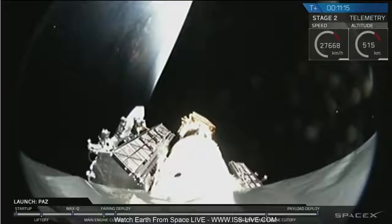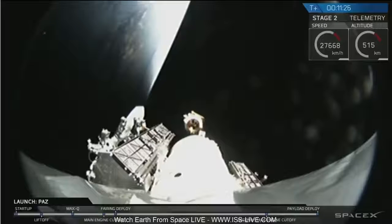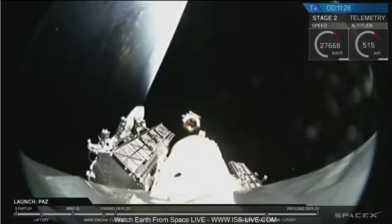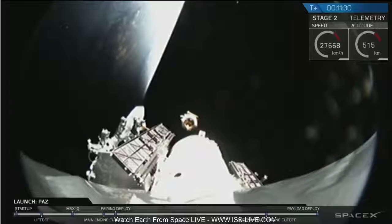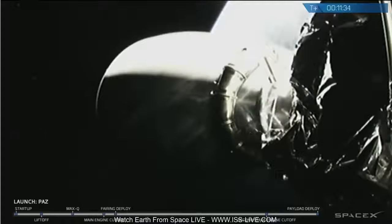And there you can see it. That looks like a successful separation of the payload of the PAZ satellite. You can see those SpaceX demo satellites to the left and right of the payload adapter fitting. But the primary payload is right now gliding away from that second stage. Soon it will unfurl its own solar panels and start communicating with the ground teams.